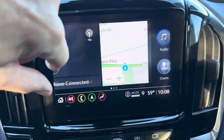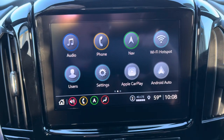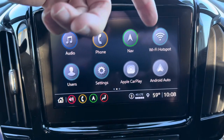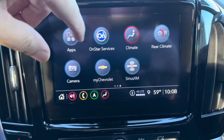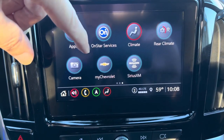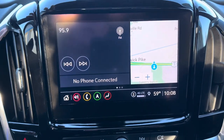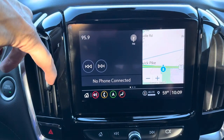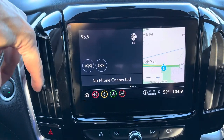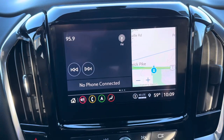We can flip through our home settings. We do have wireless Apple CarPlay, wireless Android Auto, Wi-Fi hotspot, driver profiles, the whole schmear here in this 8-inch. It's not as big as some of the other ones that we've seen, but it's integrated into the dash very nicely, which I like. And frankly, for me, 8 inches is fine.